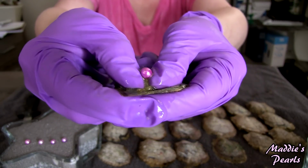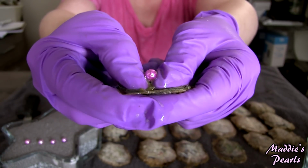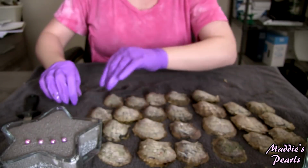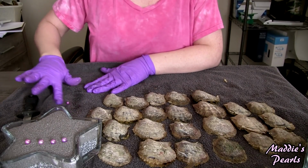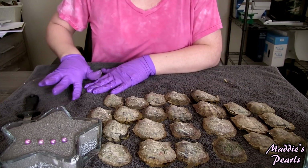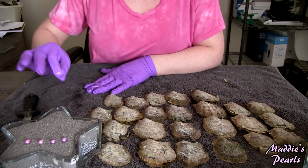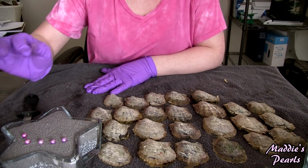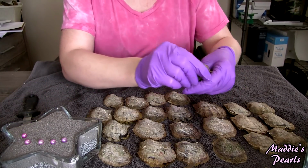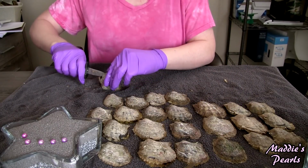See, there's one of the pinky purples I was talking about. It's like a magenta kind of color. More purple than pink, but the pink is still there, and so I can't call those true purple. That's why I shuck all of these guys, so I can find the true purple, but these are just so stunning. That one's actually a really, really purple magenta. It's beautiful.